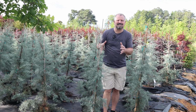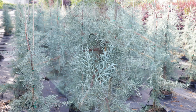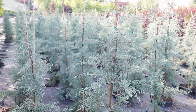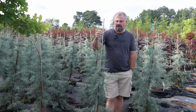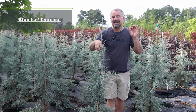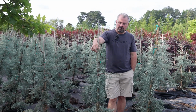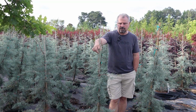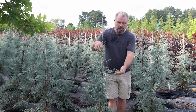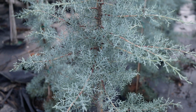Let's talk blue ice cypress. So this is a plant that I see with a lot of names, sometimes Cupressus arizonica, sometimes Cupressus glabra, sometimes Cupressus arizonica variety glabra. All that aside, it's a beautiful blue Arizona cypress, we'll call it. Not a true cypress, but looks certainly similar to other cypresses. Beautiful blue-green foliage on this, just an icy blue year-round.